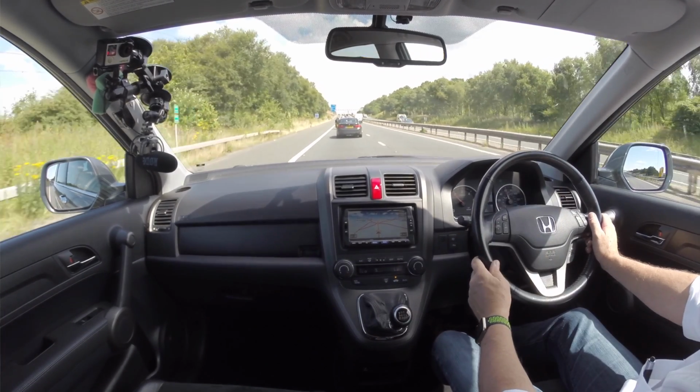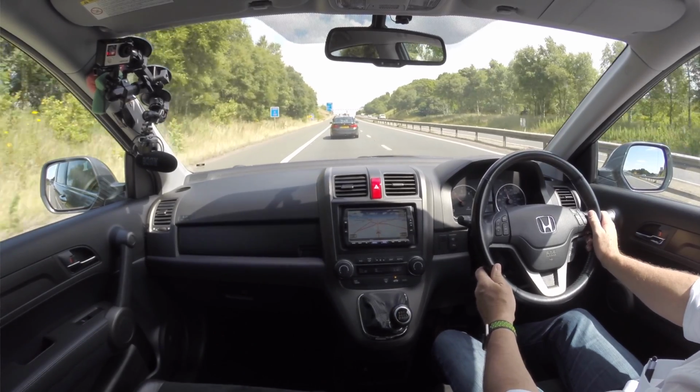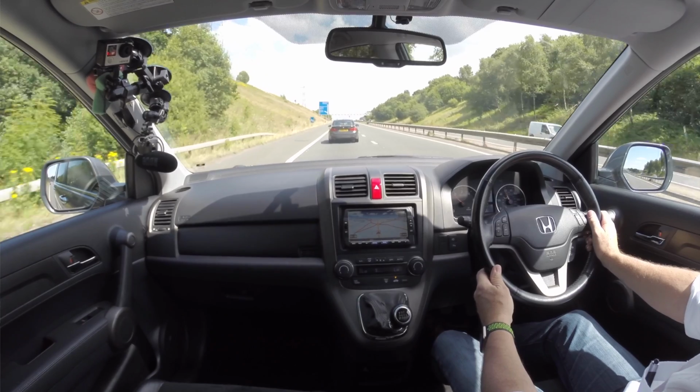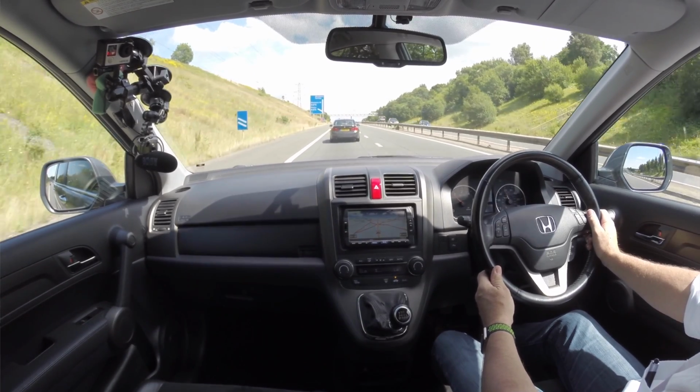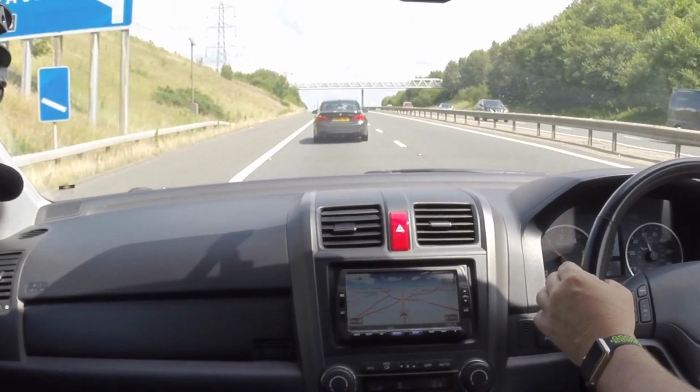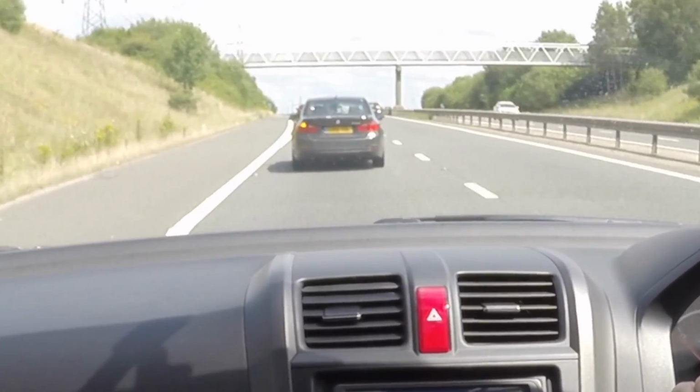Good registration number in front there. I'm assuming that the name's Crystal. CR15TOL. Could be a Christian name, could be a surname, I'm not sure.